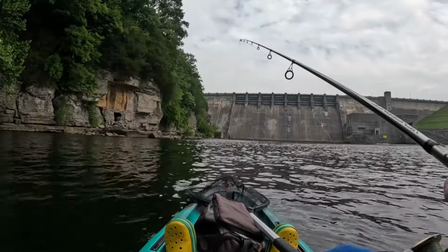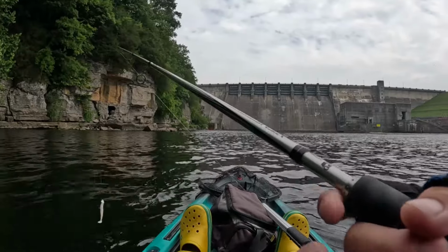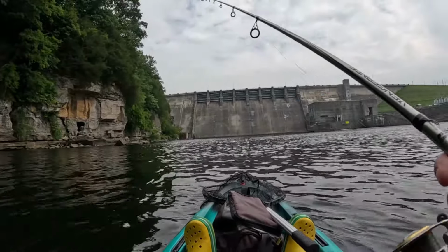I'd like to catch striped bass. That's the plan today. I'm really trying pretty hard. I've got some bites, like that very first bite of the day, I'm certain that was a big old striper, because boom, it almost knocked the rod out of my hand.